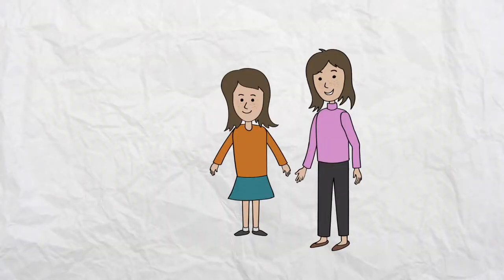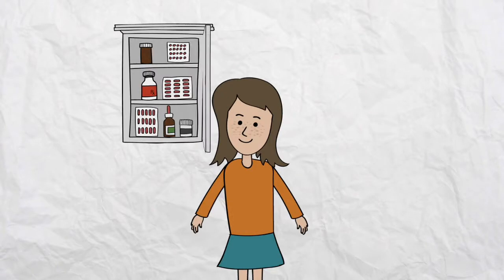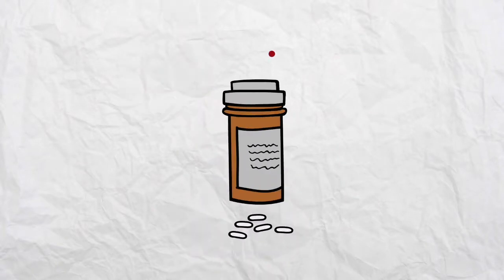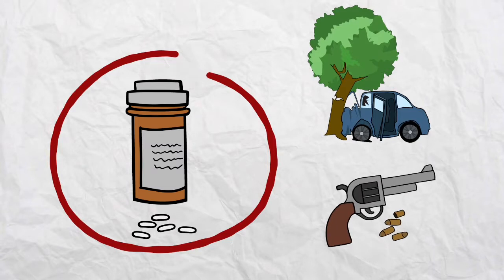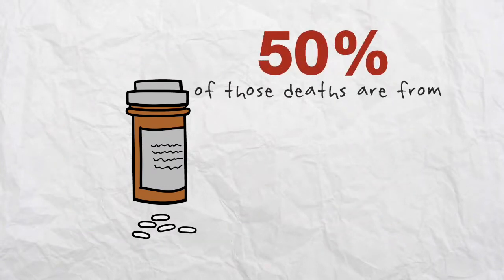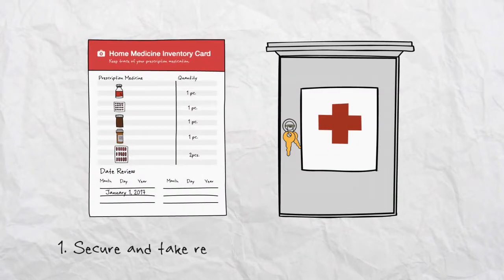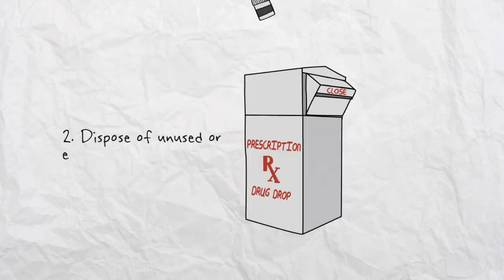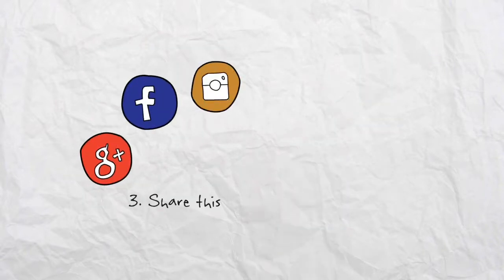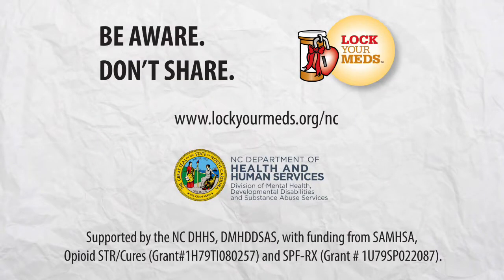She gets her hair from her mom, her eyes from her dad, and her drugs from her home medicine cabinet. Fact: more people die from drug overdoses than from car crashes or gun violence. And over 50% of those deaths are from prescription drugs. Prescription drug abuse is preventable. 1. Secure and take regular inventory of our medications. 2. Dispose of unused or expired medications. 3. Share this message with others. Be aware, don't share, lock your meds.